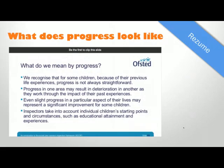So what I think you should do, if you have the opportunity, is to take a screenshot of this and put it in your drawer for when your inspectors come out, and then you can challenge them on what progress looks like, because depending on what kind of young people and what stages your young people are at in their journey, progress can be big and it can be small, and it can be difficult and it can be ambiguous.